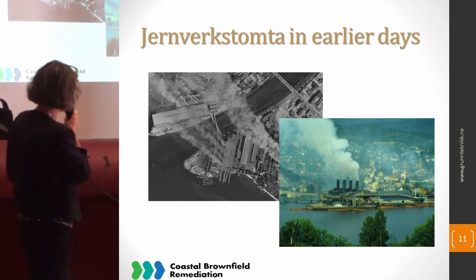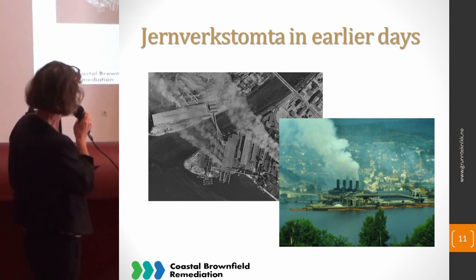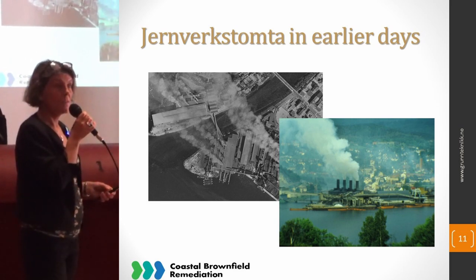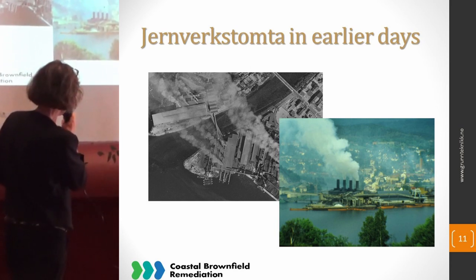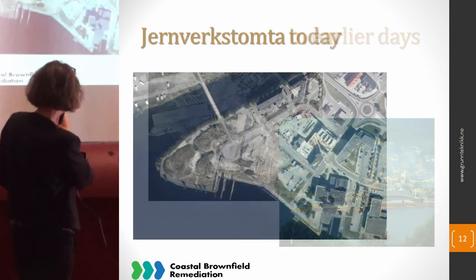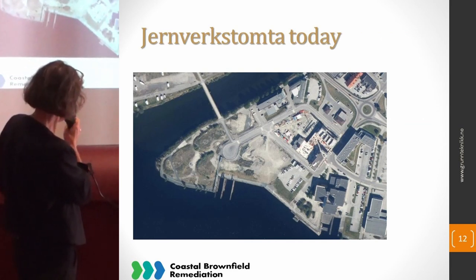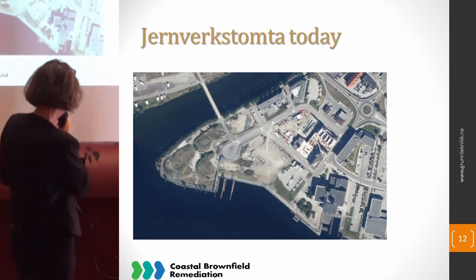As you saw the pictures, Janne showed a lot of nice pictures, and this is how it used to be. I think this aerial view is from 1969, and I'm not sure about the other one, what year it was, but... In the 30s, I think. Hmm? In the 1937. 1937, yeah. So it's quite old, and that was how it was then. This is how it is today. At least it's not totally new, but I think it's 1 year old picture or something.